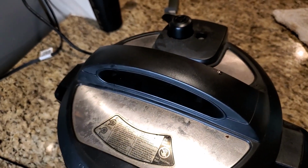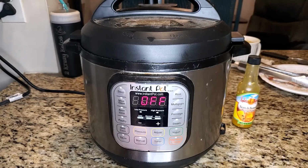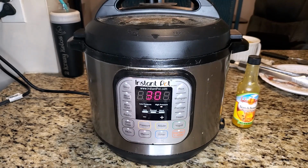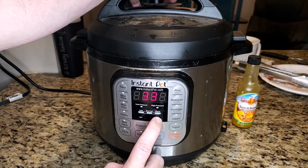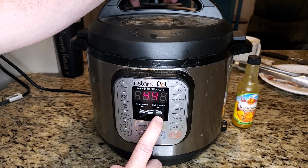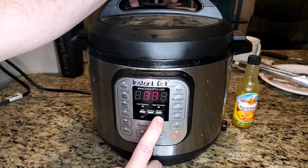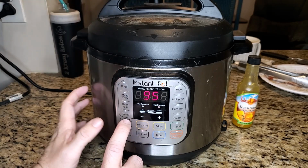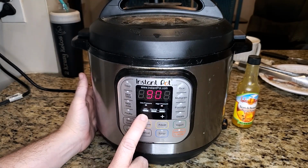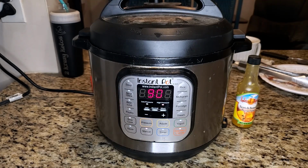Now I got the lid locked in place, and I make sure the dial is set to sealing. Now it's time to set our cooker to manual. Says 30 minutes, but I want it on high, and I'm going to do 90 minutes. So we just got to let it run it up. 70. The glare off the light is kind of blinding me. I think I went a little too far. 89. There's 90. So now we just wait for it to come on.